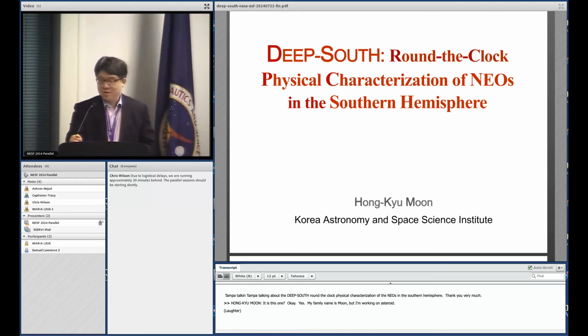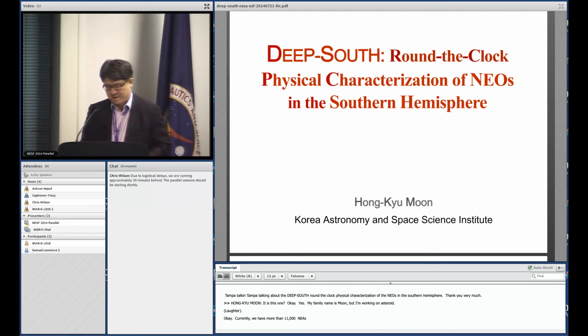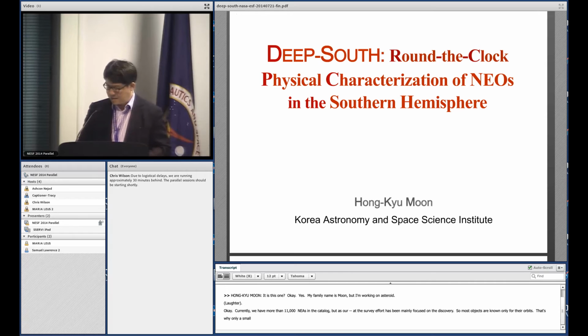Currently, we have more than 11,000 NEAs in the MPC catalog, but the survey effort has been mainly focused on discovery. So most objects are known only for their orbits. That's why only a small fraction is physically characterized.